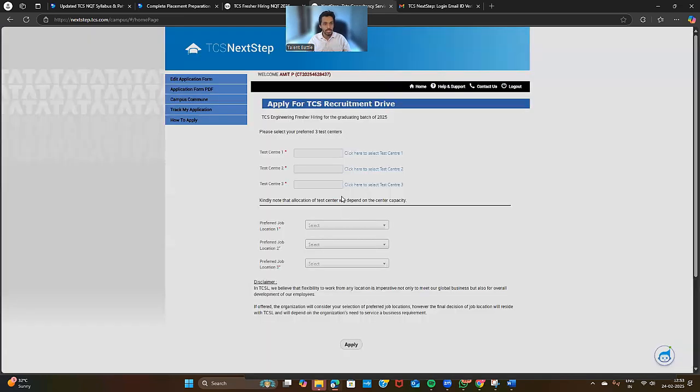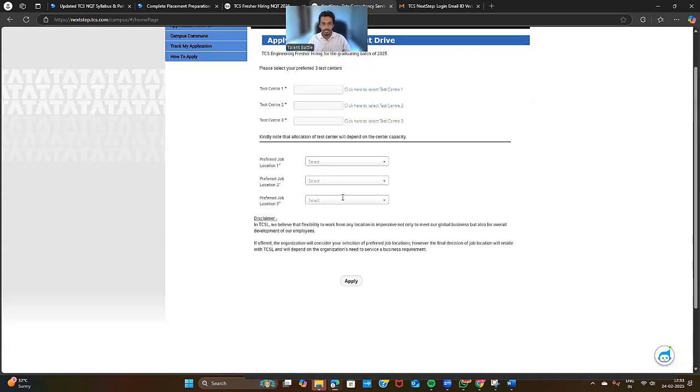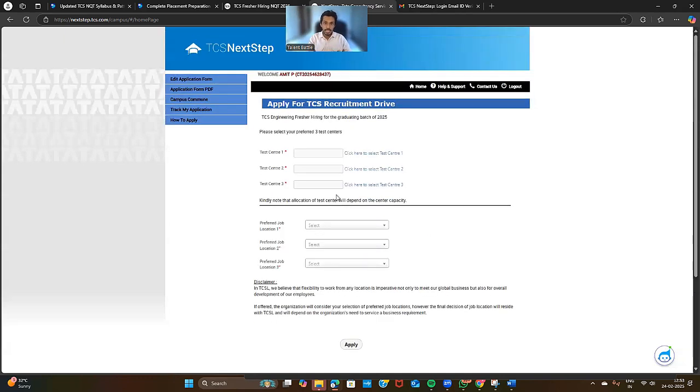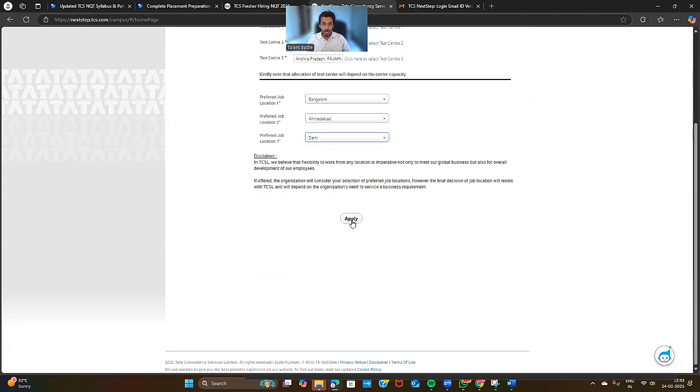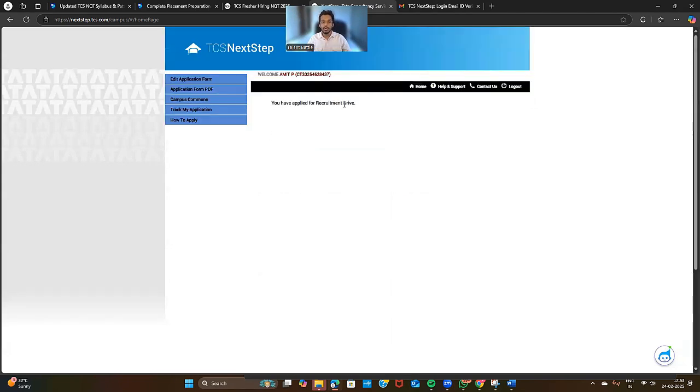Okay. Click on yes. Once you click there, basically you are going to get details about the test center. So you have to select three preferred test centers. And also a very important thing, apart from test centers, you have to also give them three preferred job locations if you get selected, and you have to click on apply. Okay, so this particular TCS exam is going to be an in-center exam and not an online exam. Okay, so after that, just click on apply. You have applied for recruitment drive.